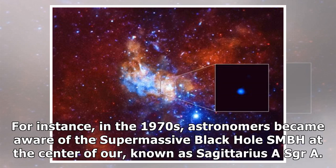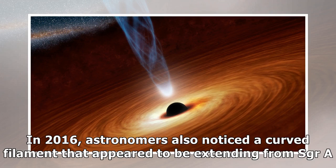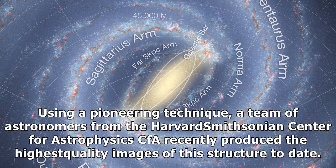For instance, in the 1970s, astronomers became aware of the supermassive black hole (SMBH) at the center of our galaxy, known as Sagittarius A* (SgrA*). In 2016, astronomers also noticed a curved filament that appeared to be extending from SgrA*. Using a pioneering technique, a team of astronomers from the Harvard-Smithsonian Center for Astrophysics (CfA) recently produced the highest quality images of this structure to date.